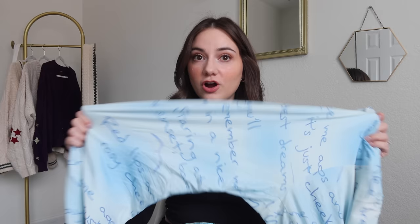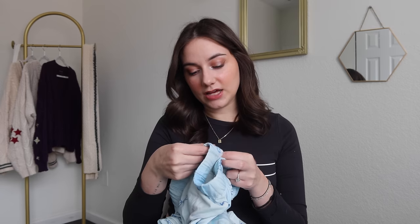I sized up in this. I got a size large, which I am so happy I did, because I don't think the pants would have fit if I got my true size. However, I will say that these pajamas are the comfiest pair of pajamas I own. I have a few pairs of really comfy Target pajamas, and they feel exactly like the Target ones. Not silky, but somewhere in between silk and cotton. And they're also really stretchy. I love these. I know they're really expensive, and I have an existential crisis every single time I think about the price, but these are so comfortable, and I'm so glad I got these.